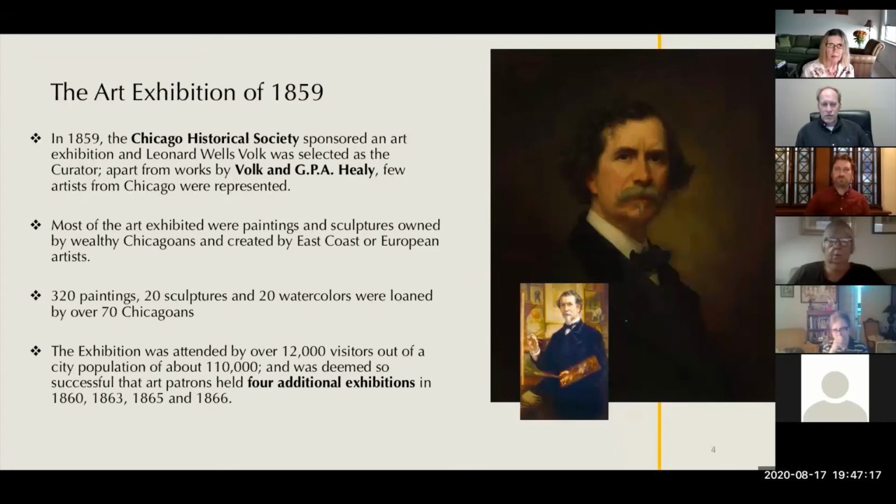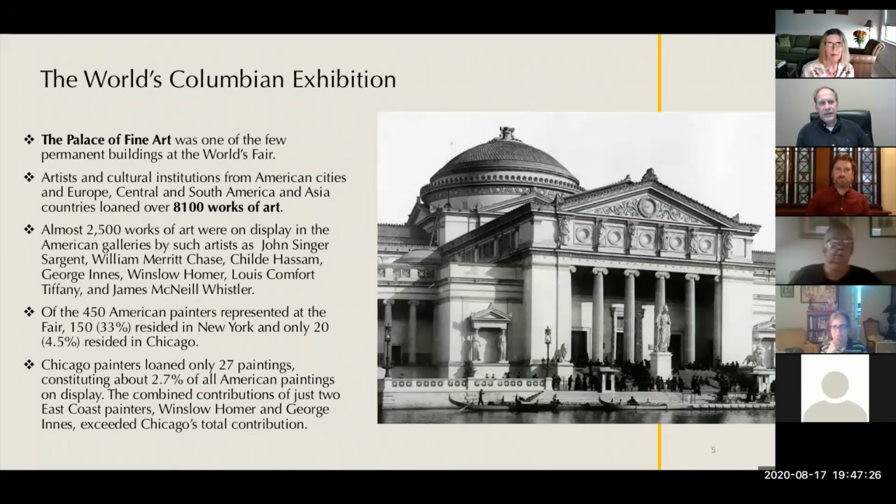But in the meantime, people became more and more interested in art in Chicago. The Art Institute in its earliest form was created in 1866. It changed names several times after that. And then, as you all probably know, in your neighborhood, the World's Columbian Exposition was held in 1893. That building to the right must be familiar to most or all of you, that being the Palace of Fine Arts. After the fair, it became the Field Museum, and then it became the Museum of Science and Industry, which it is now.